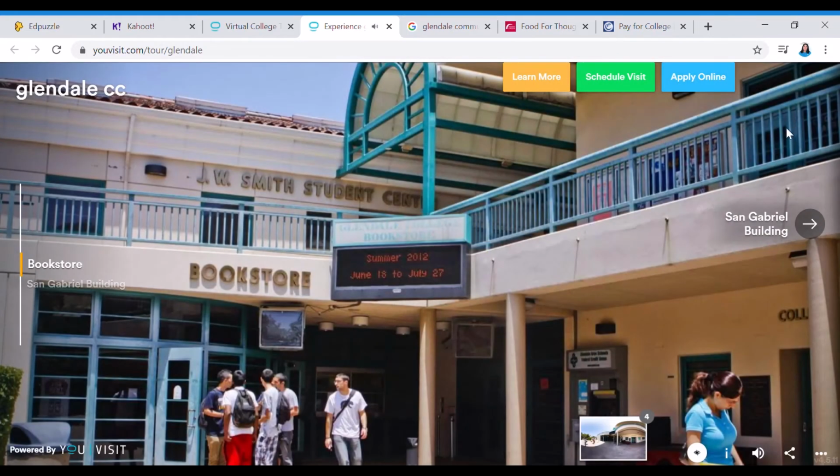On the first floor of the J.W. Smith Student Center, adjacent to the library building. Here you'll find print and digital textbooks for sale or rent, as well as non-academic titles. You can also get a wide range of GCC apparel and accessories, and plenty of tech and other supplies for class and campus living.